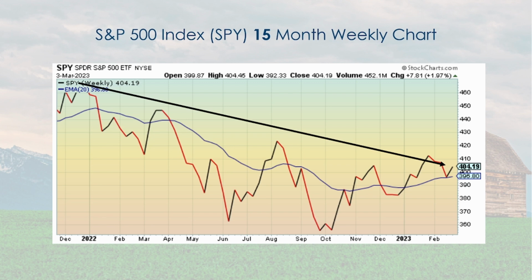Now I'm going to give you a 12-month chart. It's a weekly chart. 1 move equals 1 week, positive or negative. And you can see the direction of the S&P 500 over the past 15 months. The direction is still downward. The macro trend is down, but you can see that little tick up at the end that represents what we just looked at, the positive effect of the S&P 500 for the past week.